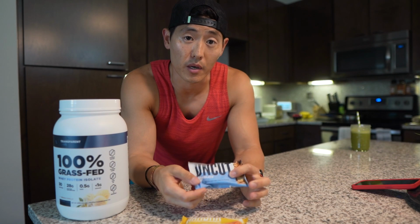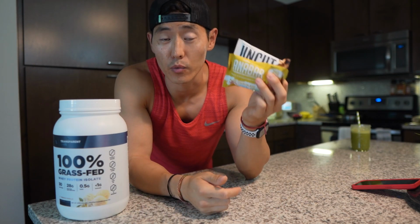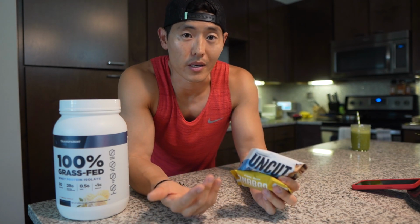Now, with that being said, if I'm usually reaching for a snack, it's usually gonna be a high quality protein bar. So an Uncut bar or an Anna bar. Me particularly, the reason why I pick these up is because they don't necessarily have too many fillers. For me, honestly, a lot of the fibers or the gums just do not sit well with my stomach. So I highly recommend you guys figure out a protein bar that really sits well with you, and it's just a super easy snack to reach for.